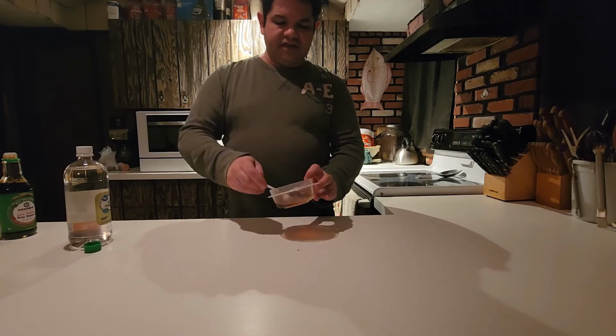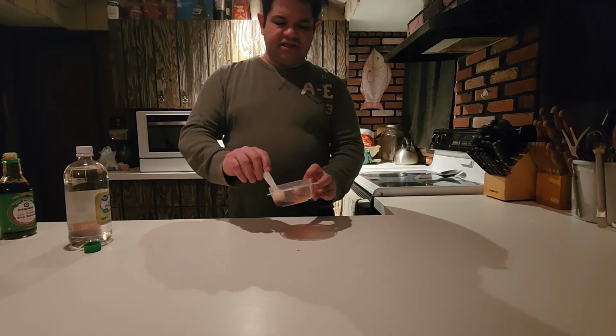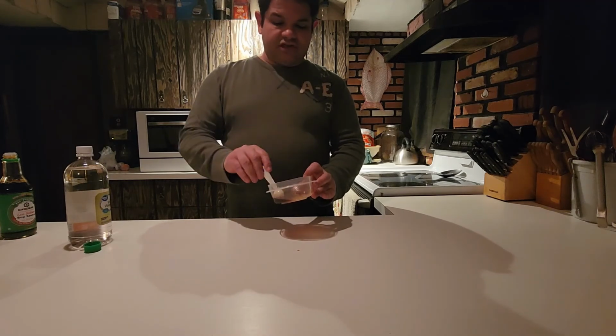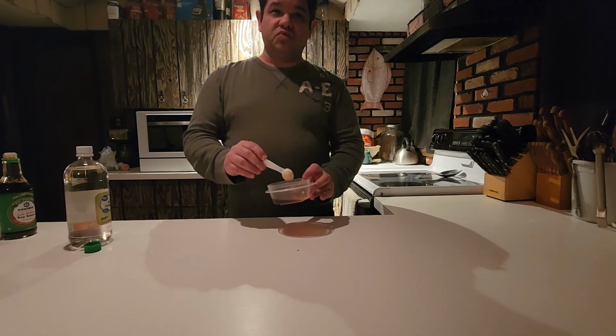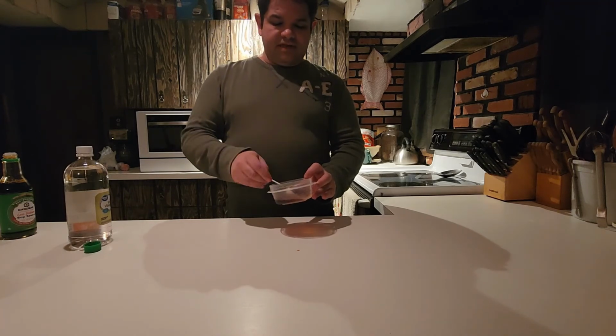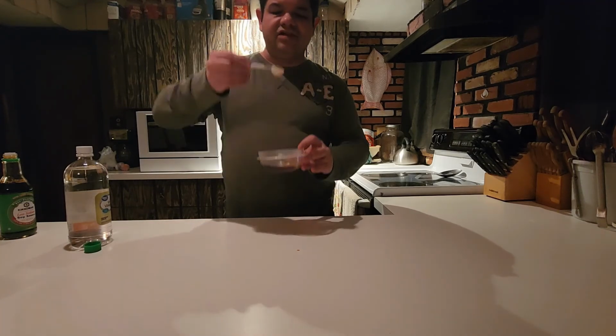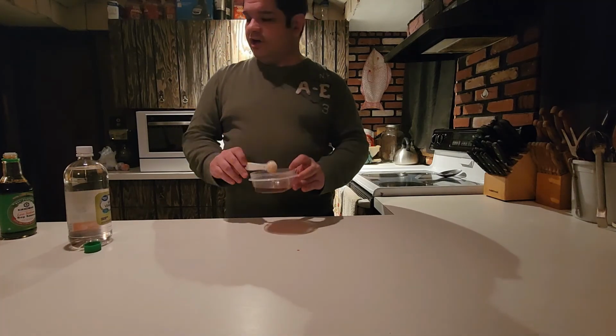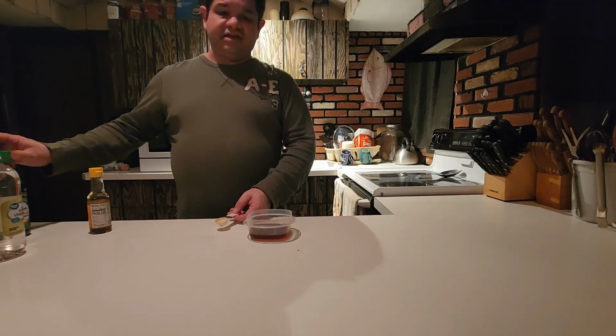All right, and just kind of mix that. This has such an amazing smell between the real brewed aroma that's coming from the soy sauce and just that almost sweet-like fragrance that comes from the sesame oil. It's a nice combo. So just do a little sip here. That's good. That's good.